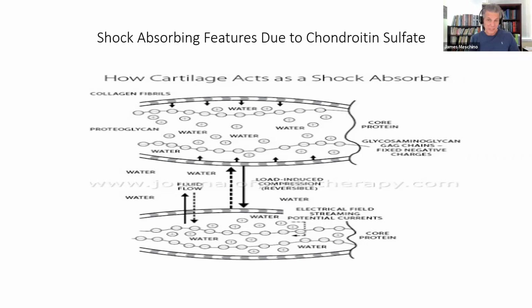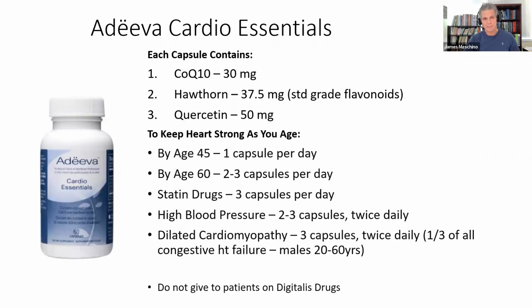I think everybody over the age of 40 should take 1 capsule a day. That means the bottle will last them 3 months. It's not like this is a huge expenditure. They spend $30 or $35 every 3 months to protect their joints. I mean, to me, it's just, how do you not do that?